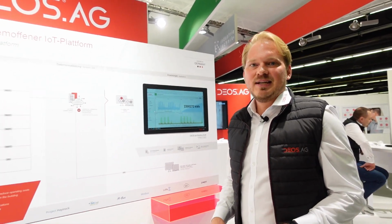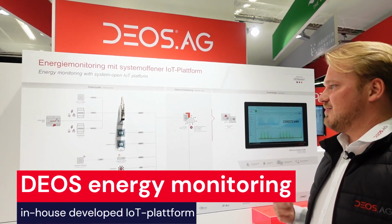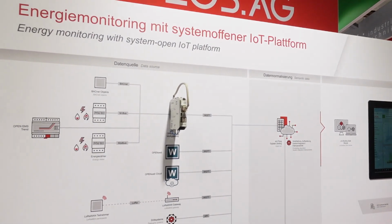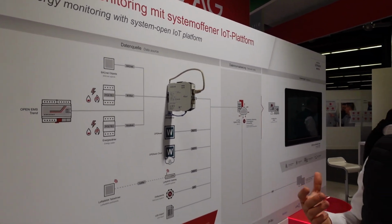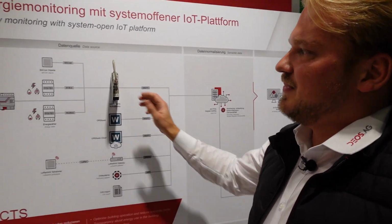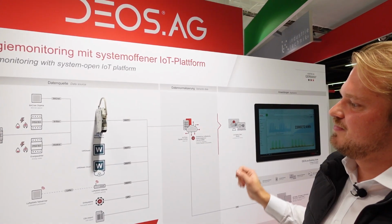Another one of our highlights at this year's exhibition is our new IoT platform, which we call our Pro Building Suite. With the Pro Building Suite we are developing use cases, such as energy monitoring, which we can see here. The way this is structured, we always have a data source, and from the data source we have to extract the data. There are different ways to do that. Our core component is our so-called OpenGate, which can translate BACnet, Modbus and MBus towards MQTT and push the data towards our cloud.